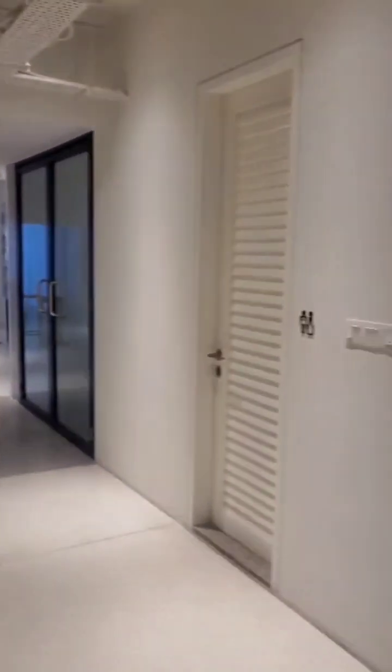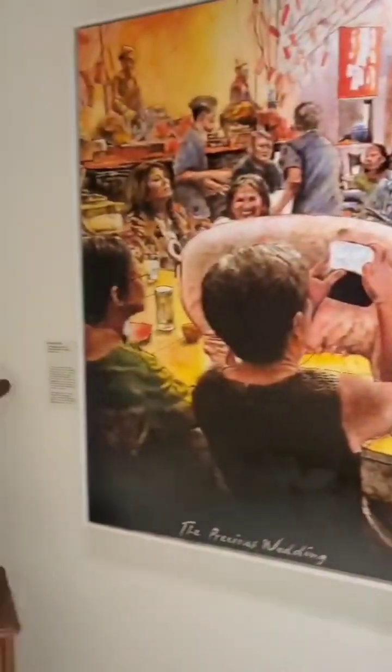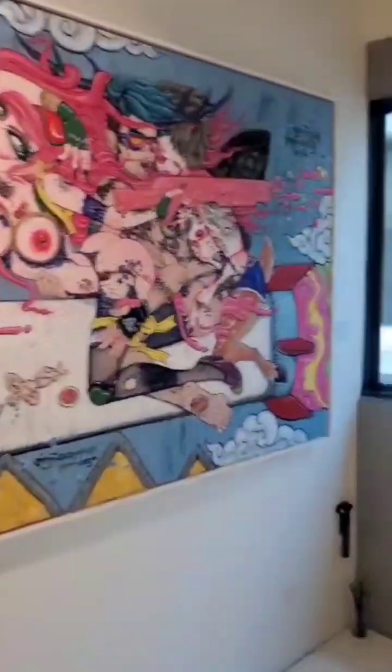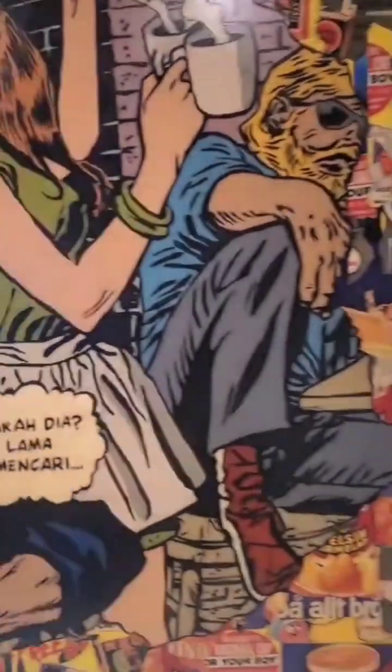Hey there, lovelies. So I am at an art gallery called Umpang Art Gallery in Kuala Lumpur downtown, and you can see the beautiful artwork on the walls. So pretty. I decided to make it here before my flight, and I'm just here for 1 hour, so enjoy some art from me.